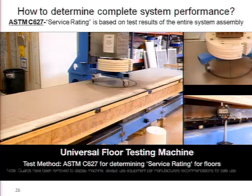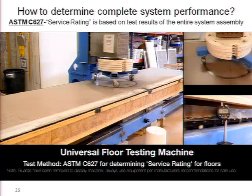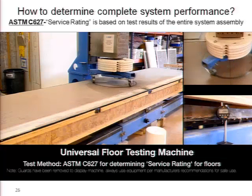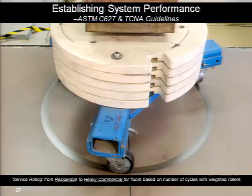Here you can see the machine in action. You've got a gauge down here in the bottom right that's actually measuring the deflection in this system. So what we're trying to do is intentionally make this thing bend a little bit. We want to see, is this product capable of standing up to an installation where there's a little bit of flex in the system?